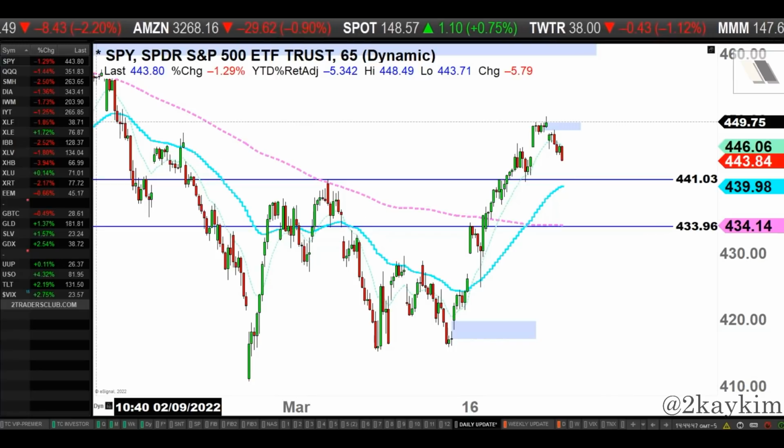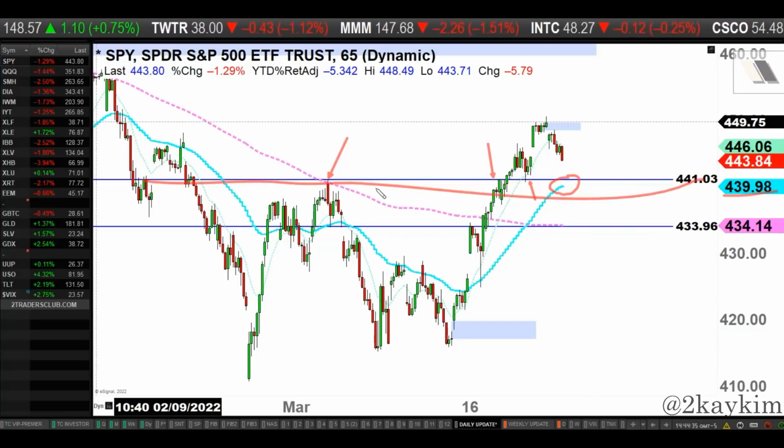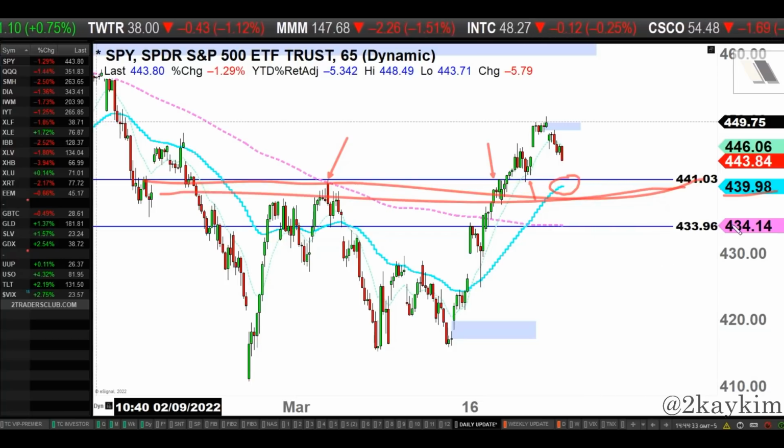Remember, prior resistance acting as new support, and my short-term moving average currently residing just underneath it here, 439, 440. So this level is going to be a strong support because we have that strong pivot.